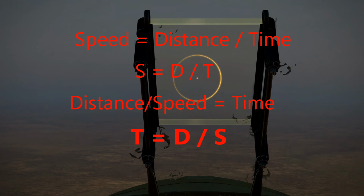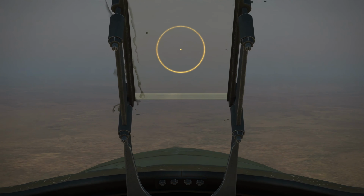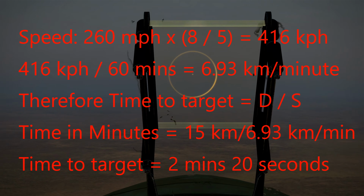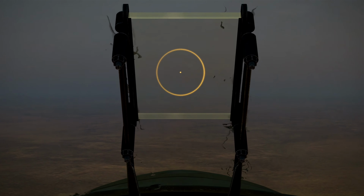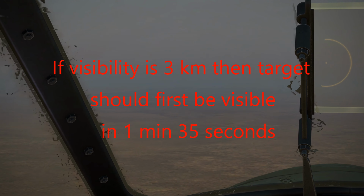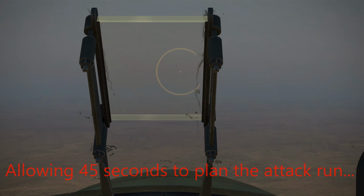You might want to pause it here to look at these calculations. You need also to know when you can first expect to see the target in front of you. Now it's just a matter of waiting for the clock to tick down to the right time.